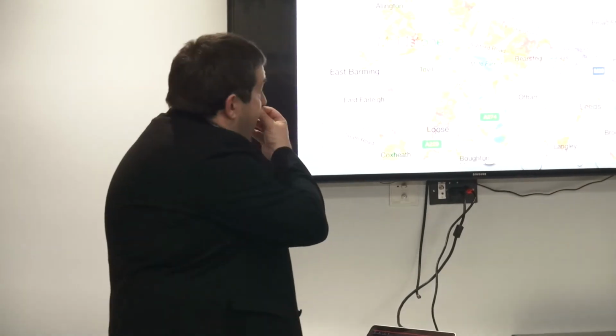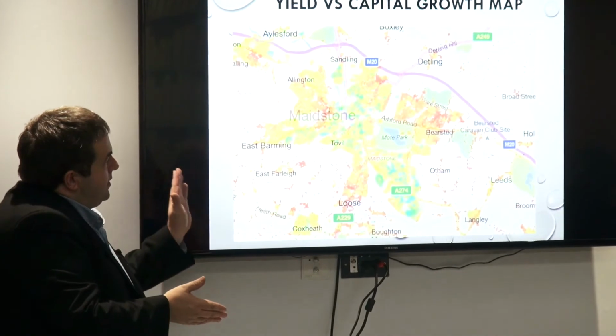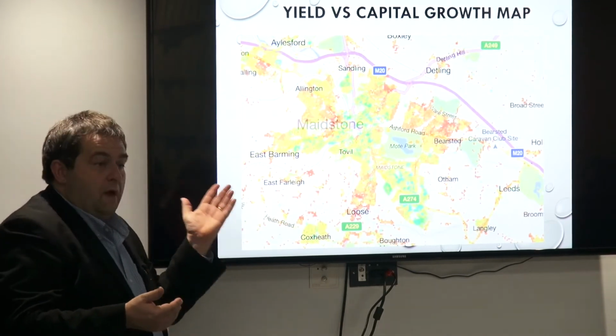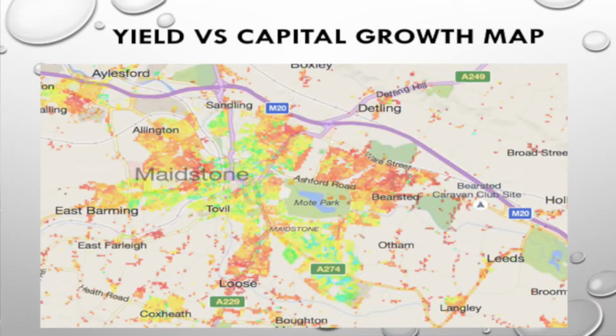There we go. Now, this is an interesting map. This is a yield versus capital growth map. The red areas are high capital growth, low yield. The blue and yellow are high yield, low capital growth. And the yellowy orange ones are somewhere in the middle. Fascinating map.